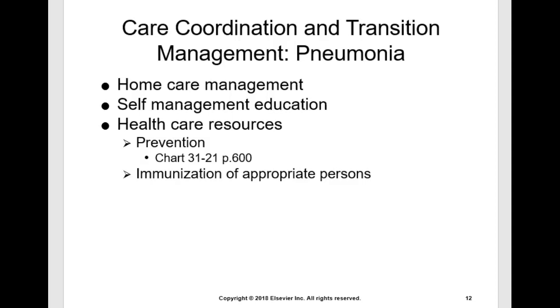Under evaluation, what we would hope for this patient with pneumonia is that they attain and maintain adequate gas exchange, maintain patent airways, are free from invading organisms, avoid empyema, and return to his or her pre-pneumonia health status.